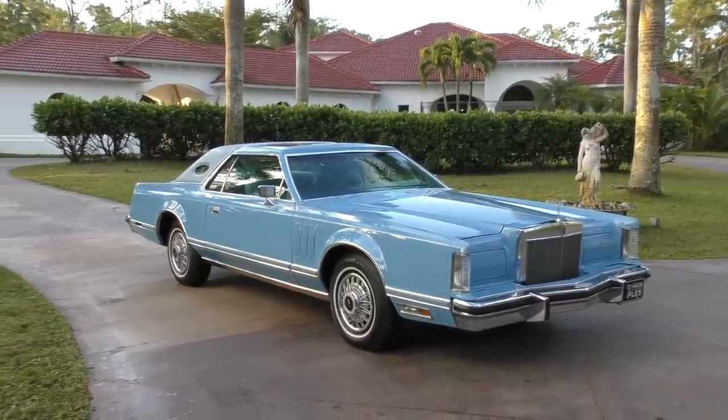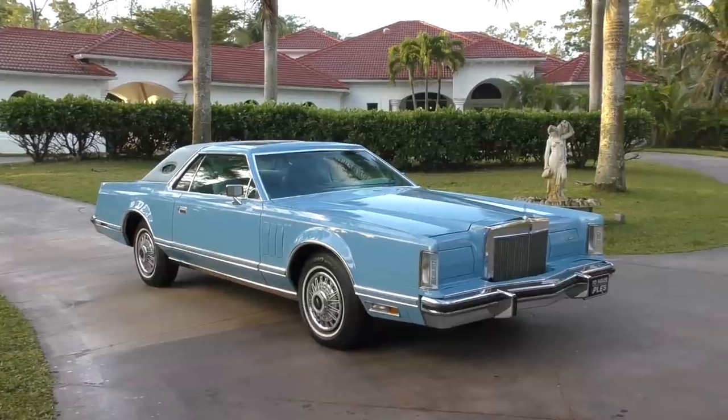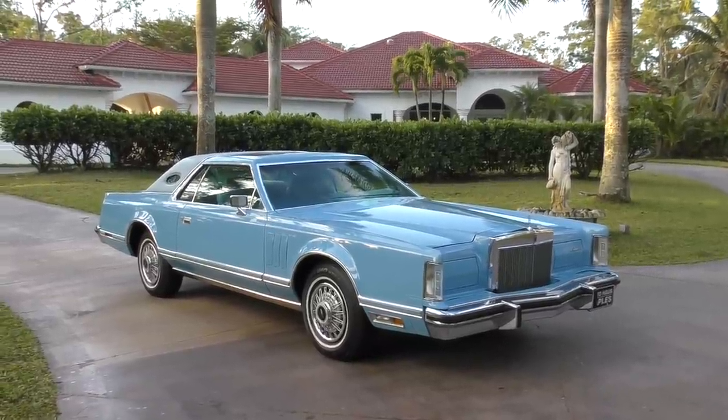There's the bird. He is back. Anyway, we'll see if he goes away.